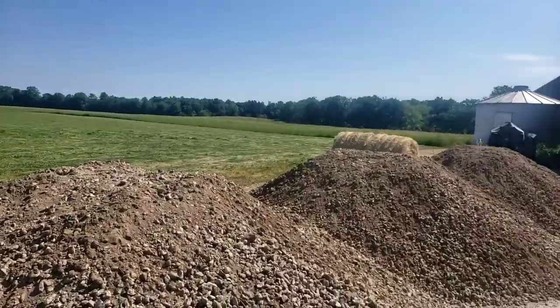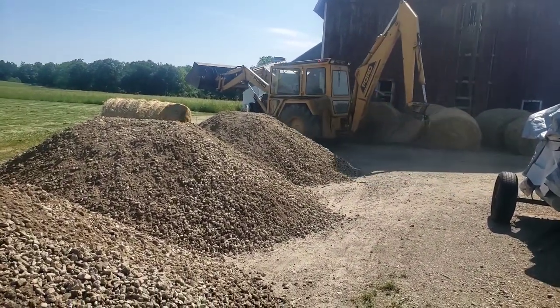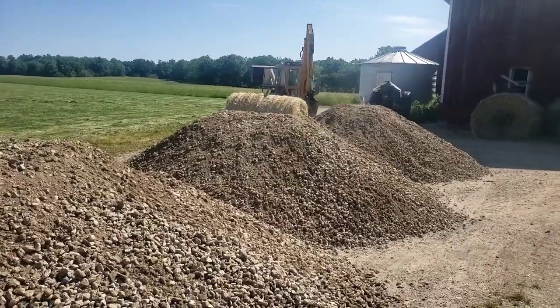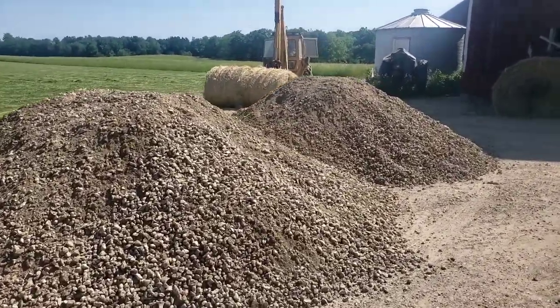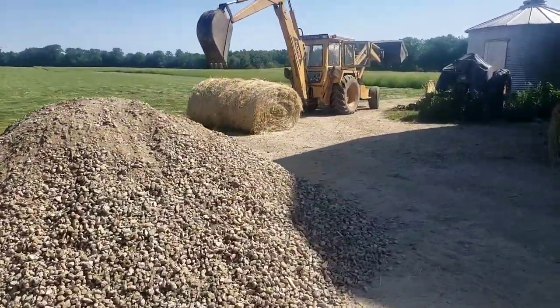Here comes Dad. He's running the Ford. This is a 755B. It's a really large backhoe, and for years we didn't have it running. He's moving some hay bales first to clear his driveway to where he's gonna put it. But it works out really well having that to do all of our heavy lifting around this place.